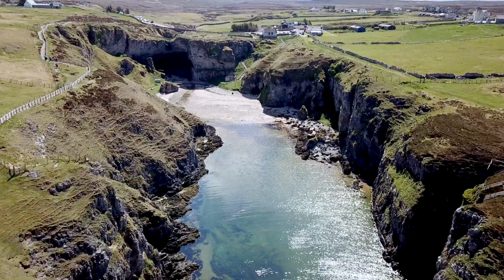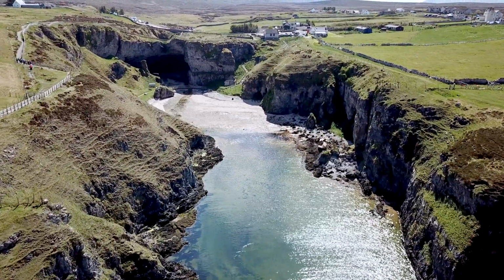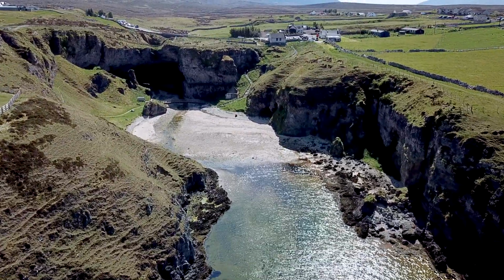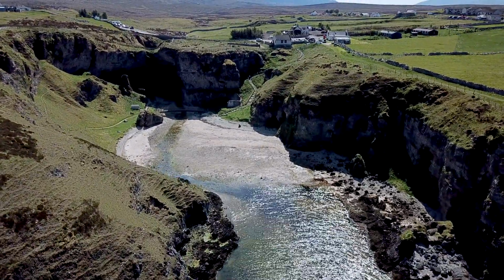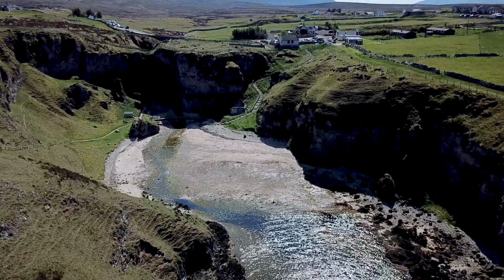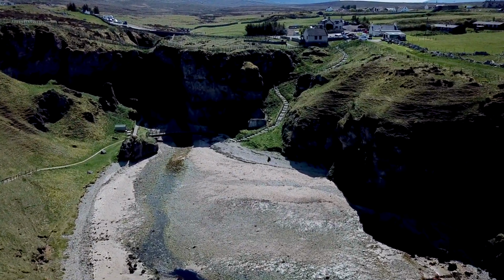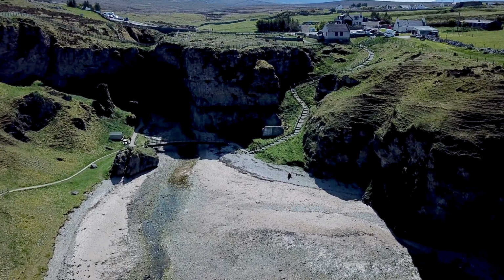Limestone can quickly dissolve in more acid streams, creating limestone pavements and swallow holes and caves, the most famous being Smoo Cave. Vikings used this as a little harbour and workshop, and if you're a gaming fan you can imagine a scene from Skyrim with boat building and maintenance.